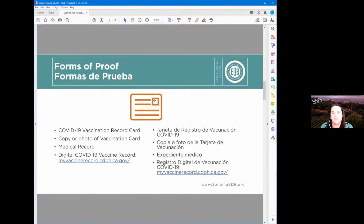And then looking at the different forms of proof, we've got a COVID-19 vaccination card. You can do a copy or a photo of that card, a medical record, or the digital record that launched with the state. One very important thing to think about with a medical record or other medical proof is that any information about your employee that is not pertinent to the COVID-19 vaccination is somehow hidden. You don't need to see everything else around their health check when they went to the doctor to get the vaccination. You just want to know, is this person vaccinated or not?